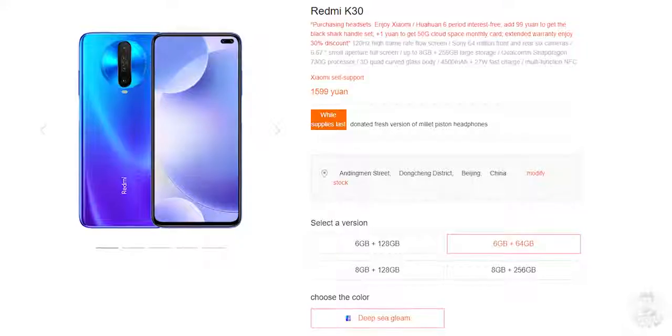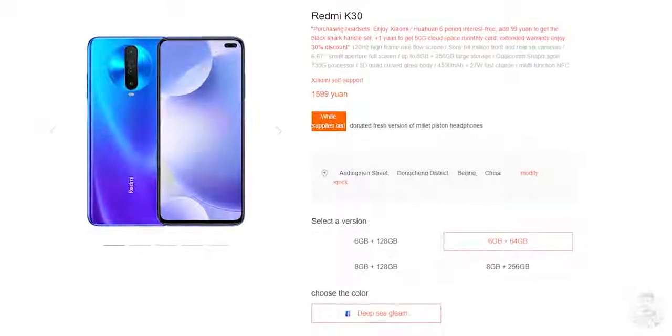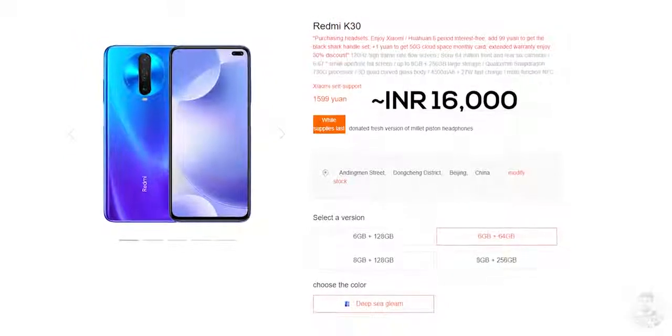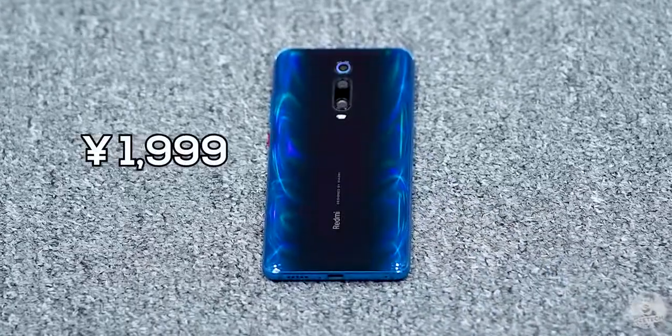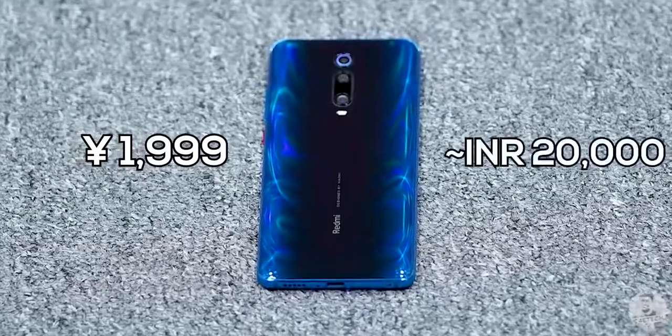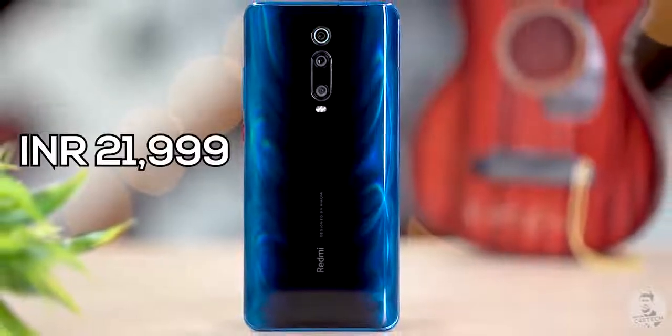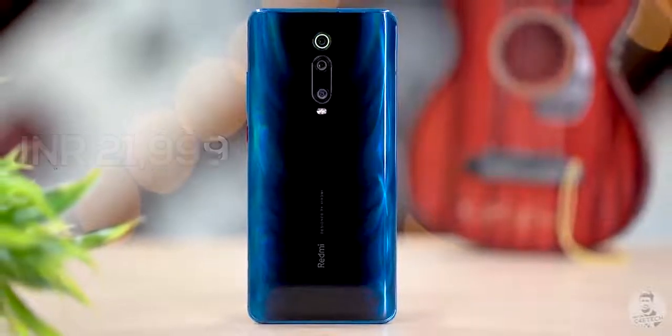So anyway, let's now talk price. The K30 starts at 1599 yuan in China, that converts to about 16,000 rupees. Now the K20 launched at about 1999 yuan or 20,000 rupees. In India, they ended up launching it at 22,000 rupees. So it seems like, yes, they've taken a few steps back, but when the K20 came out, a lot of us were unhappy with the pricing, and consumers wished the K20 was priced lower. So this seems like a logical change from Redmi, and they haven't really compromised on the important aspects of the phone.